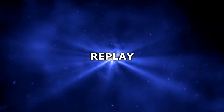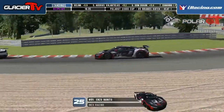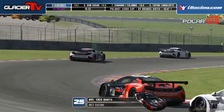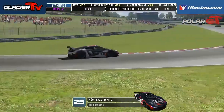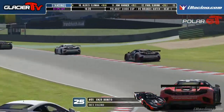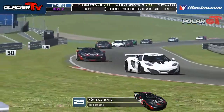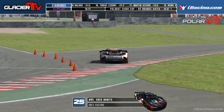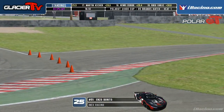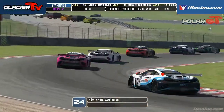Let's have a look at what happened to Enzo Bonito first. So we're going to have a look, see what happened to Enzo Bonito first. This is down into Surtees corner, very early on in the race. And for Bonito, in fact both these instances, very weird. For Bonito, it does look as though he just went wide a little bit and then pretty much just parked the car. I'm not sure if he had any form of issues with his race car at all. We'll try and find out after this race from Timo Evenen, who's the team manager for Inex Racing. Weird for him, and also weird for what happened to Dameron Jr.